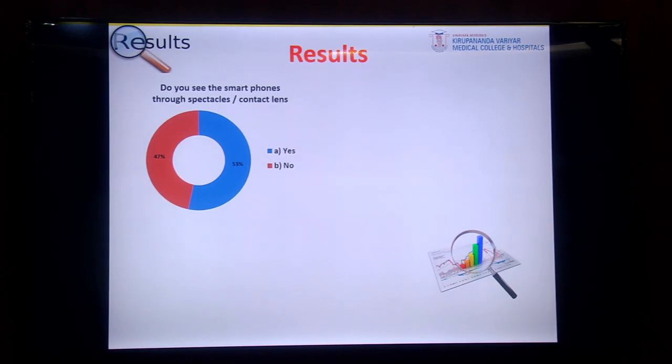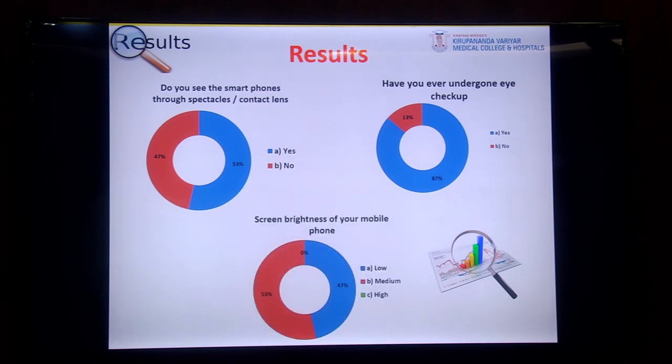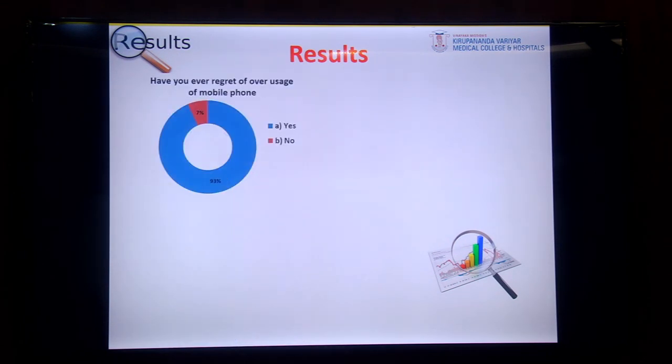Around 53% of the population told us that they are using spectacles and contact lenses. And have you ever done an eye checkup? Yes, most of them, 87%, told us that they have undergone an eye checkup. And for the screen brightness of their mobile while using it, most of them use medium brightness. So these are the basic questionnaires, and we have added just a basic thing to find out whether there is also addiction.